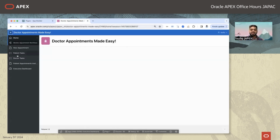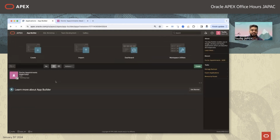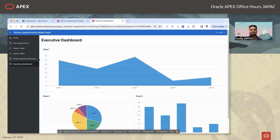So this is the main application. Let me run this main application once. We can see in the main application, the executive dashboard is not there, whereas in the working copy, in the runtime, you can also identify that you're working with a working copy in the developer toolbar. At the bottom, it is mentioned that you're actually working with a working copy and not the main application. Rupesh has already made some changes, and he has one executive dashboard page created already. So this is the current status of this application.